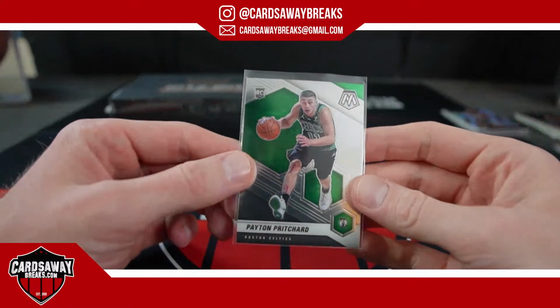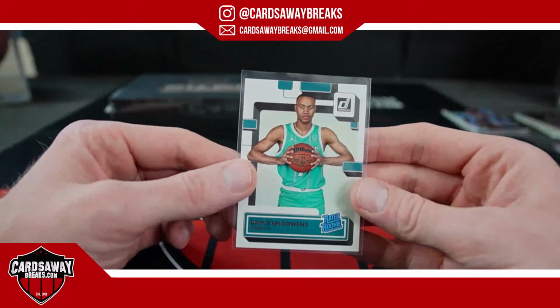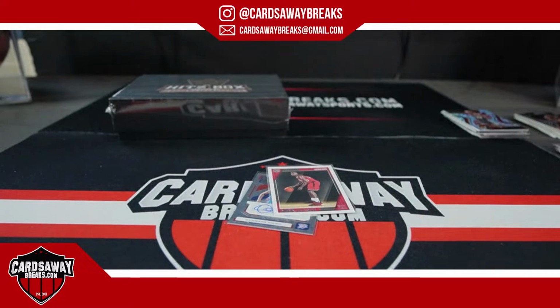Jaylen Brown for the Celtics. Clarity Bradley Beal for the Wizards. Payton Pritchard, rookie base for the Boston Celtics. Bryce McGowens rated for the Hornets. Dame Dollar, rookie for the Blazers.